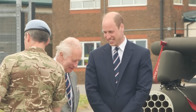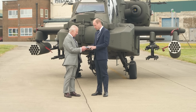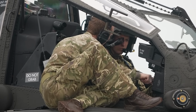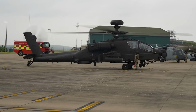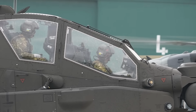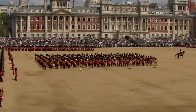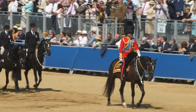In 2024, King Charles handed over the role of Colonel-in-Chief of the Army Air Corps to the Prince of Wales, with William departing the aviation centre in an Apache helicopter. William joins his father for the annual Trooping the Colour ceremony at Horse Guards Parade, a royal birthday tradition where he will one day take the salute as king.